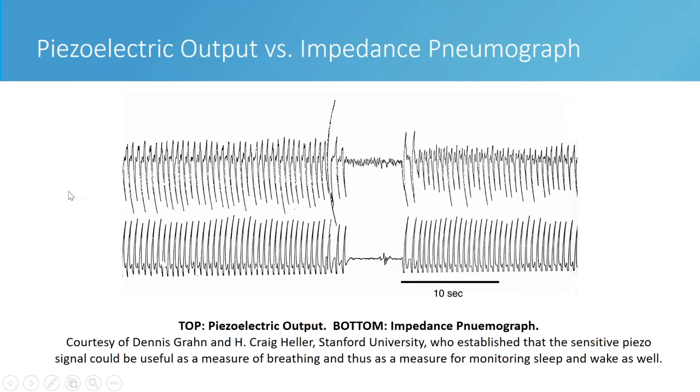This whole idea actually goes back to my days at Stanford University in Craig Heller's group, where Dennis Grahn first used this to look at rat pups, to see whether these sensitive films could even pick up something as subtle as breathing rhythms. He was interested in the apneas, the stopping of breathing, that occur commonly in developing mammals. Human infants have this at 2, 3, 4 months of age. They'll just stop breathing for 5, 10, 20 seconds. In rats and mice it might be 3 or 4 seconds, or here about a 6-second apnea.